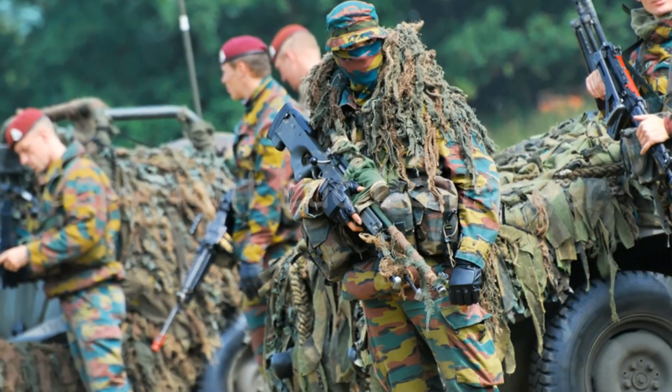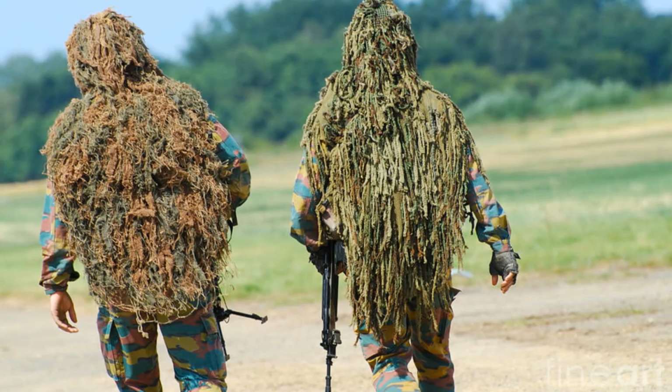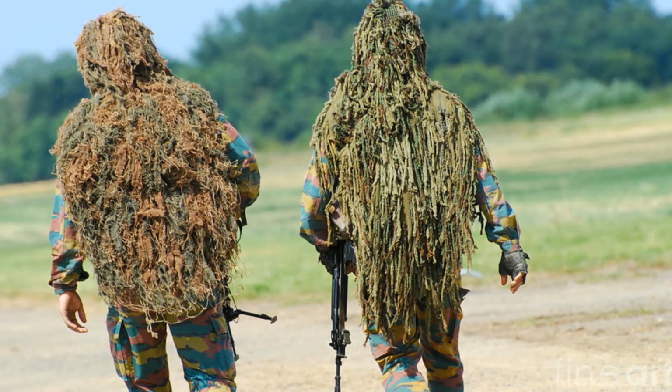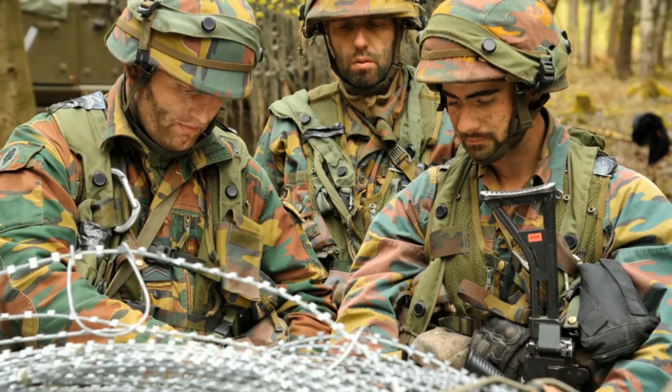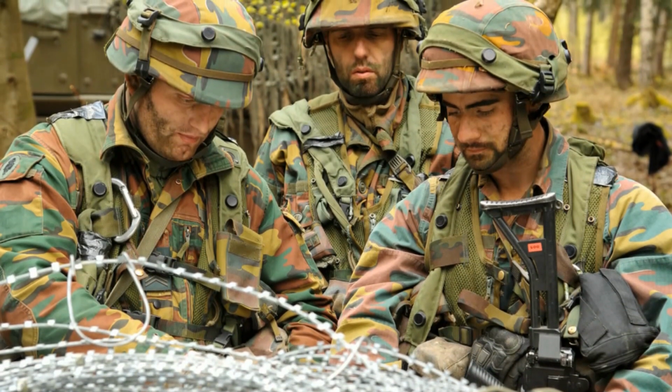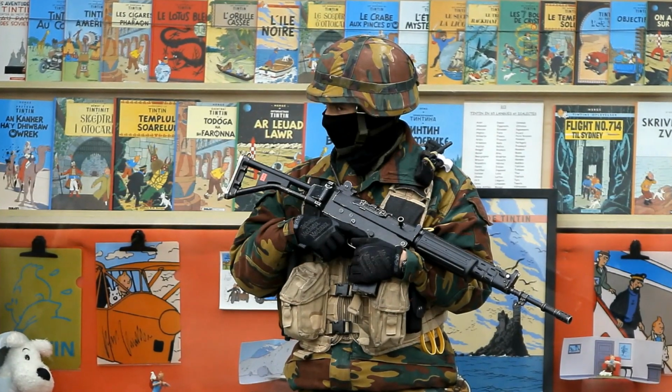As you can see here, here's some snipers with ghillie suits on. Now I thought they would have chose a different camo because although the ghillie suit makes them blend into their countryside and stuff, the rest of the uniform just doesn't really make it look that great. On top of that, I think in the mountains and stuff like that it probably would work, but the only other place I can see it looking good is in front of a bookstore.